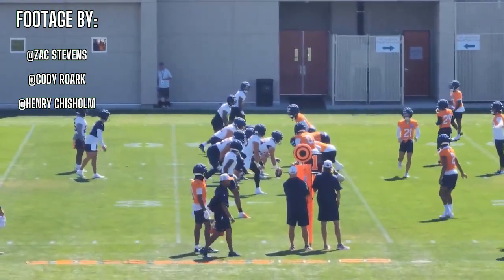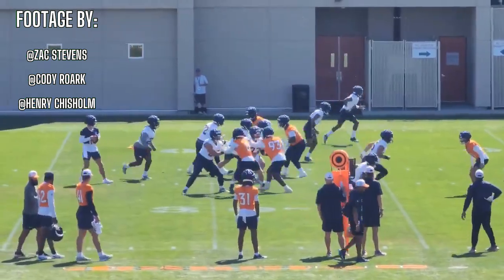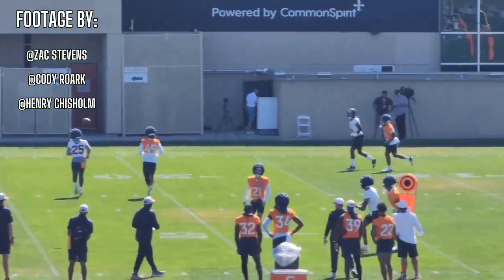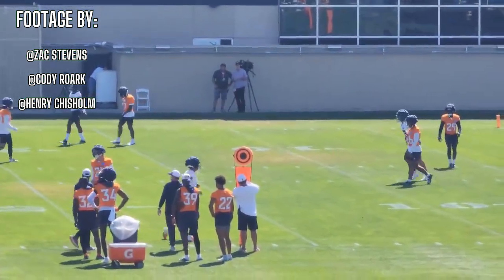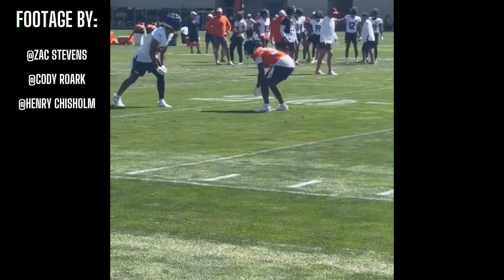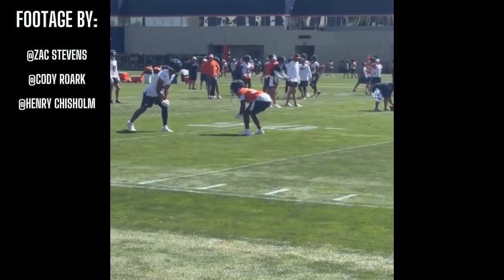We saw a little bit more of Zach Wilson taking some reps with the 2s today. He is pretty much out of the running for number 1 in my opinion. I don't think he's taken any 1s reps in a pretty decent amount of time. We'll continue to monitor that going forward.